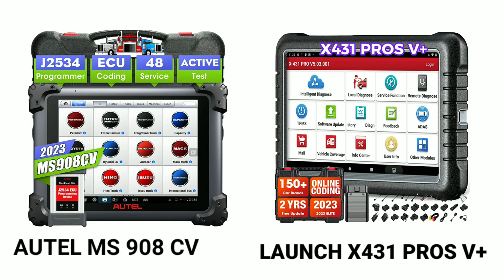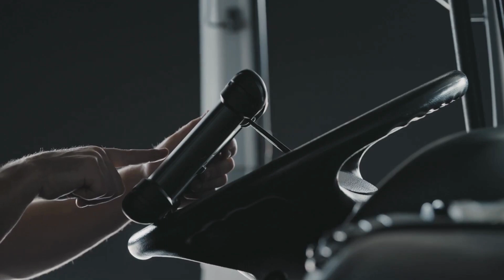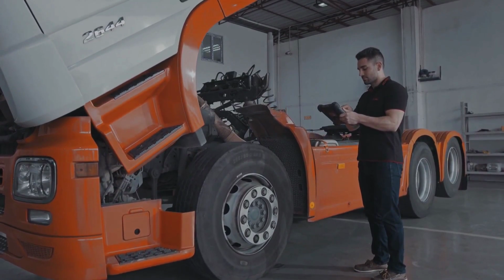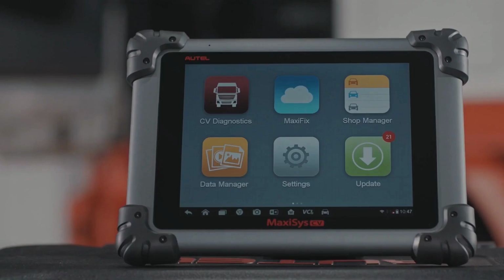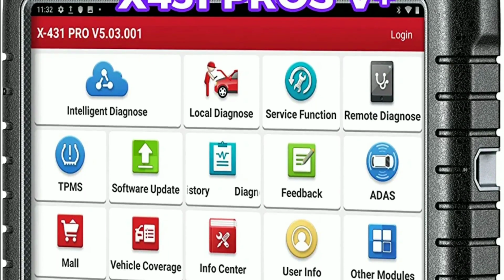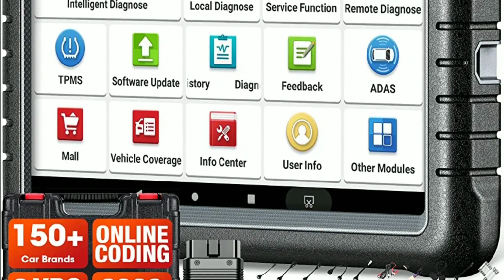Now that we have briefly introduced both the Autel Ms908Cv and the LAUNCH X431 V+, let's compare their key features to help you make an informed decision. As you can see, both diagnostic tools offer impressive features, but they do have their differences. The Autel Ms908Cv excels in terms of heavy-duty vehicle coverage and advanced coding capabilities. On the other hand, the LAUNCH X431 V+ stands out with its versatility and compatibility with both light-duty and heavy-duty vehicles.